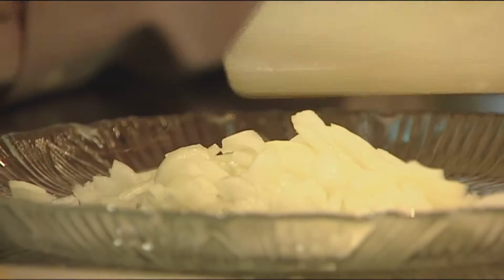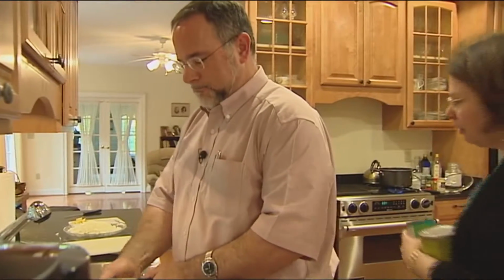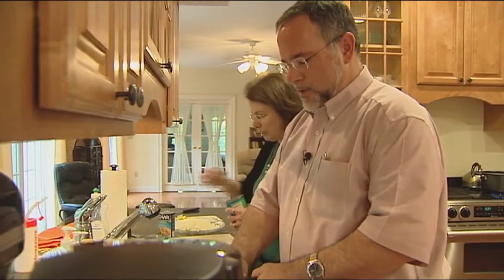This one's the spicy one, right? Yeah, I needed chilies and I didn't have any fresh, so you can see the spicy tomato.